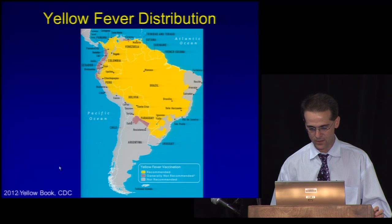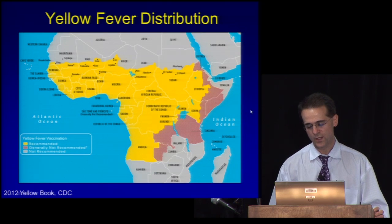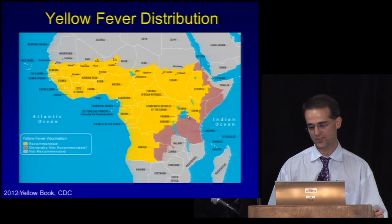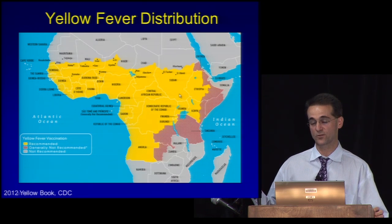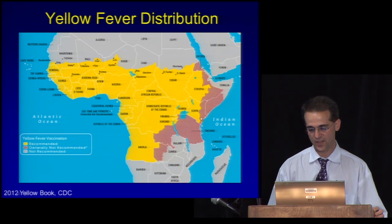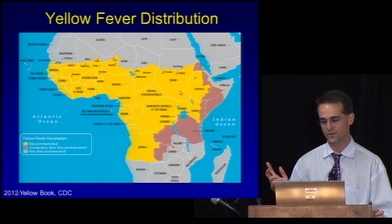So in Latin America, a lot of the parts went from get the vaccine to this hatched area now, which is considered only for super high-risk travelers. Most patients now don't need it. That's a big change. And also, in East Africa, there's been a change. Tanzania, which of the sub-Saharan African countries is a pretty common place for people to go because of the safari business, has now been changed from you should get the vaccine to generally not recommended. So this year, there has been a significant change in the recommendations about yellow fever.